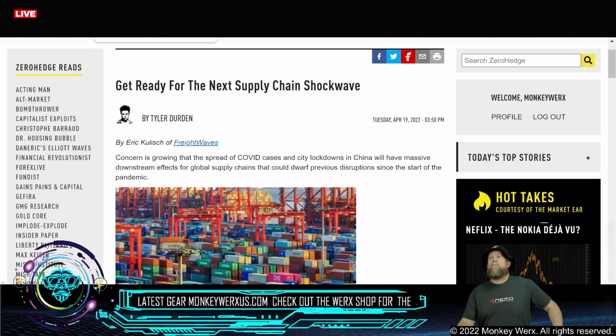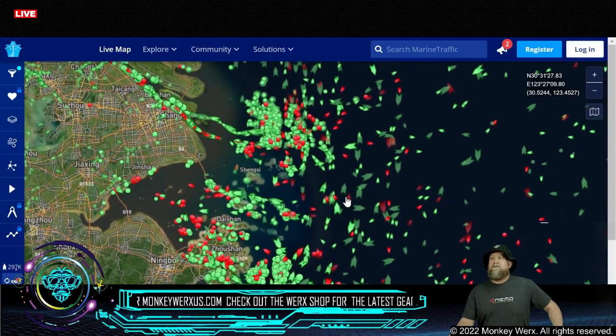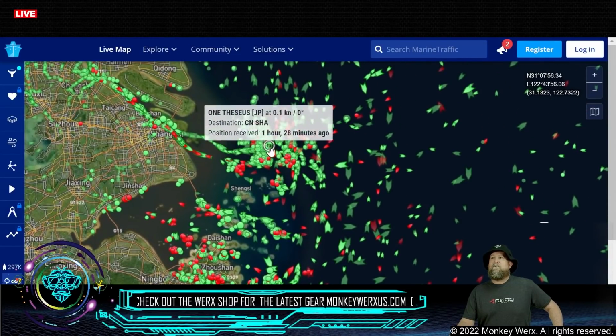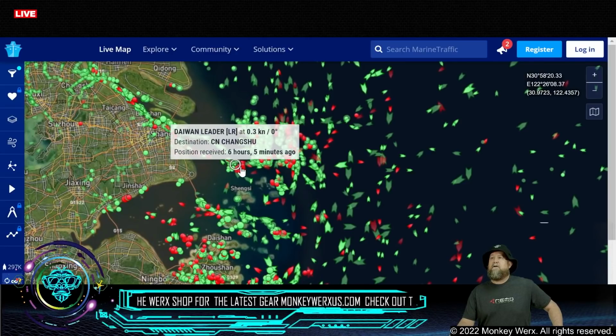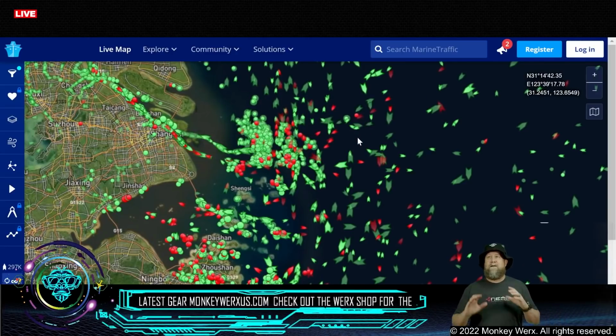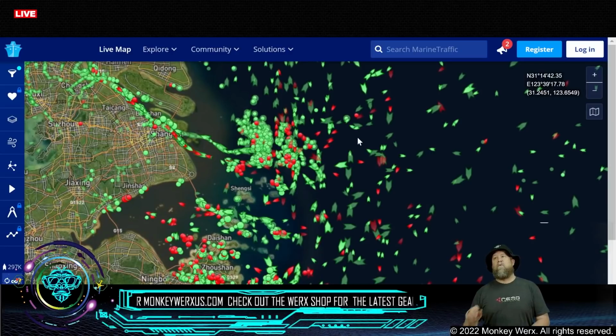Now, we talk a little bit about this location. You can see these are, again, green is cargo, red is going to be the oil tankers. Nothing's moving. Week 3, nothing is moving. It is stagnant. You get onesie twosies that are probably coming out. Not good at all. This is going to be a very bad impact, folks.